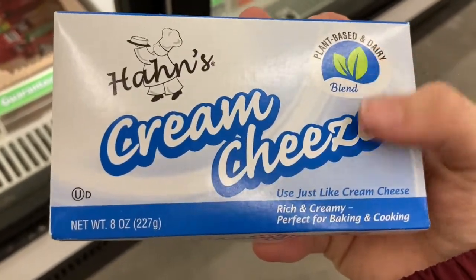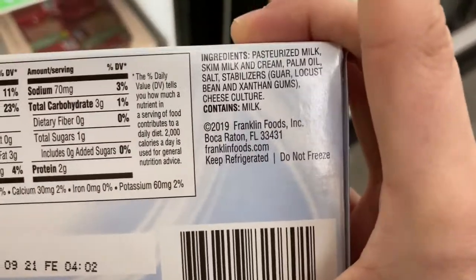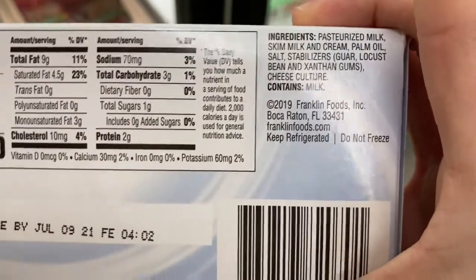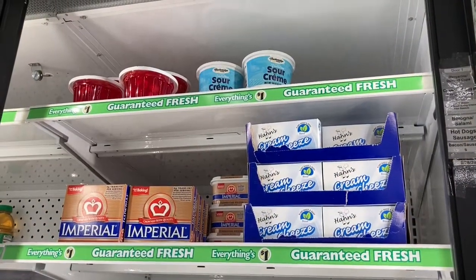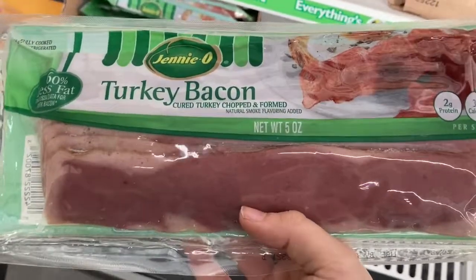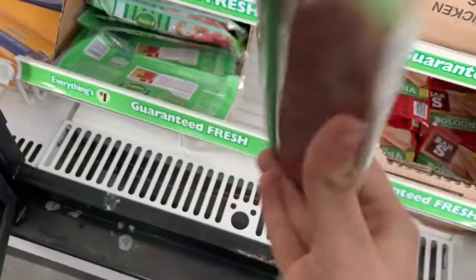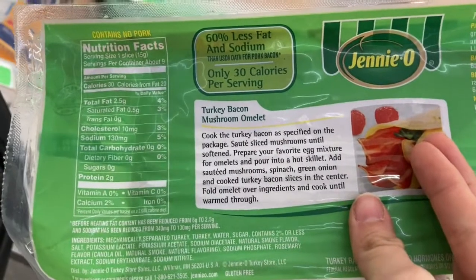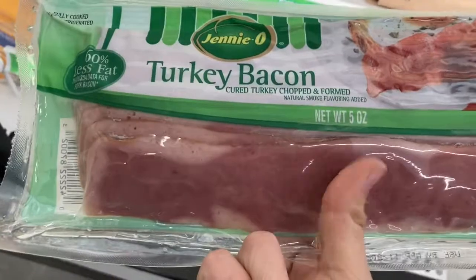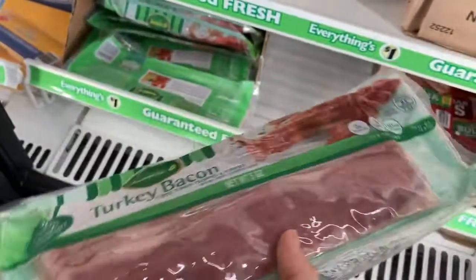Because it says plant-based and dairy, and it's not just cream cheese. It starts out good with milk, but then it has palm oil, and you just don't want that, so I'd stay away. The sour cream is the same way as well, and they don't have a real butter option. They have turkey bacon here. It does have preservatives and nitrates and things in it that I wouldn't recommend, but if you are trying to go low fat, it can be an okay option, though there are much better options. And again, even if you are trying to do turkey and low fat, this isn't the greatest price on it, but it's here if you need to pick it up.